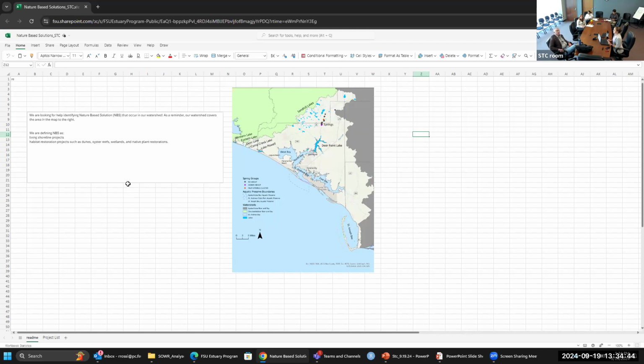So I'm assuming you're looking at constructed, but are you also going to identify, we've got a lot that are in some stage of development and planning? So we're open to anything can go on the list. If it's not active and doing the thing as a nature-based solution, it probably won't count in this iteration of the state of the watershed, but once it is active and doing a thing, then we would update that metric.